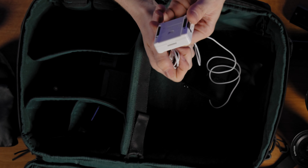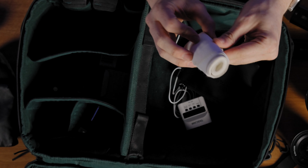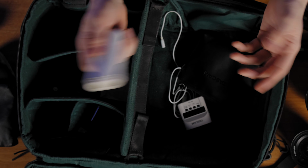This is what I use to mic the wedding dress. We have basically a garter, a white garter that gets put on the bride. I usually have the bride's maid of honor help put this on.